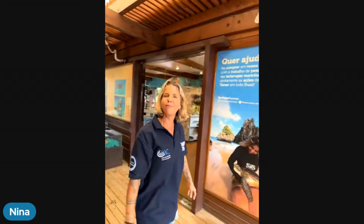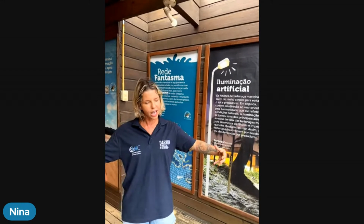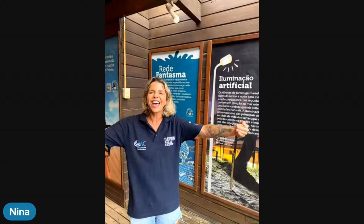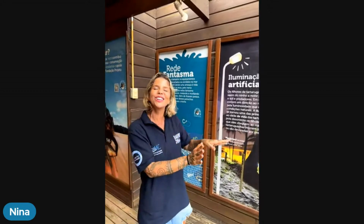I'm going to talk a little bit about the turtles' threats, right? The turtles have 5 main threats, not only in Brazil, but in the world. So the turtles have threats that are regional, national, and international. Mainly, they are the main threats, and that's why internationally, we try to target the more important threats so that we come with solutions, and little by little, we try to organize our planet so that the ocean is a little bit more.